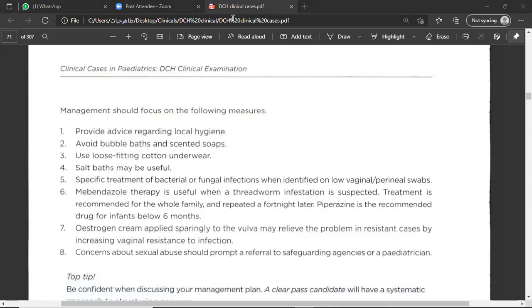Yesterday I had a patient of vulvovaginitis, and I suspected it was threadworm. So I gave mebendazole because at night the child has itching the full night. Same history they said. Treatment is recommended for the whole family and repeated a fortnight later, after 15 days. Piperazine is the recommended drug for infants below 6 months, but more than 6 months, we will give mebendazole.